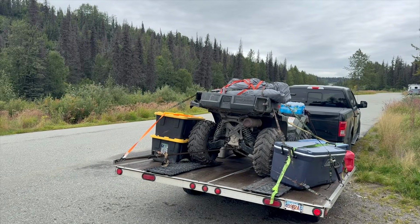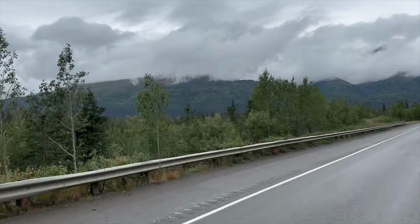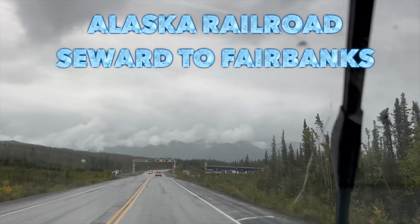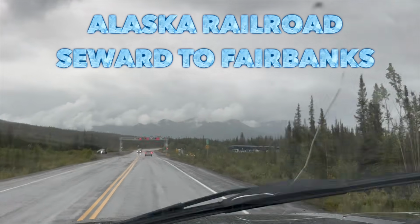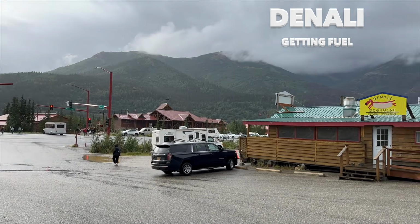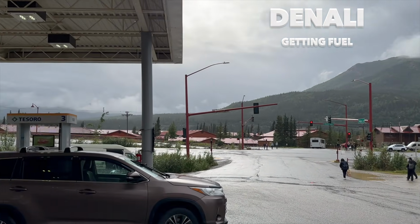It's a long drive. We're almost to Denali. The 40-mile herd, they're calling me. Pack your gear. All right, we stopped to get some fuel here at Denali. Raining.